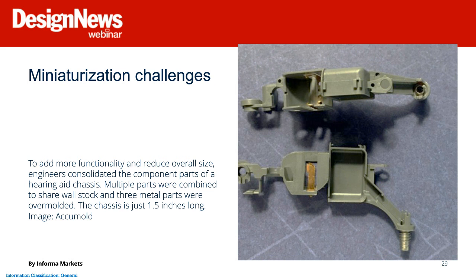Okay, so here what you're seeing is an example of parts consolidation. The photo doesn't do it justice because I wasn't able to put the call-outs on this photo, but I'll try to explain it here. This is a hearing aid chassis, and it's just 1.5 inches long. But look at the detail on this part. At the bottom right there, you've got an insert. At the top left, you have 2 more inserts for a battery contact. They're all integrated into a larger piece. At the bottom middle, you have a very thin wall design, and the entire top piece is an example of multi-part consolidation. Again, the idea here is that we're not just making it small, but we're integrating several parts into one, so we have process reduction.